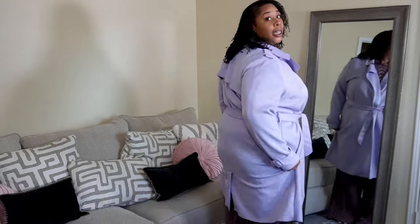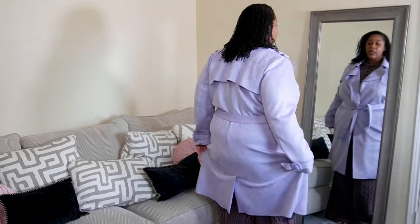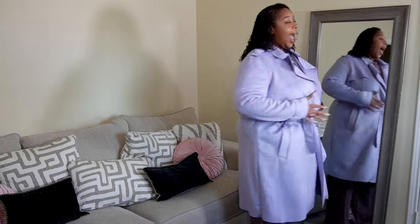I love the split on the back of the coat. Looking so good from the back with your heels or your boots on. That is really, really nice. I just feel like this trench coat is very, very chic, very stylish, very professional, and just ready for the winter. This trench coat carried a lot of details that I just fell in love with.